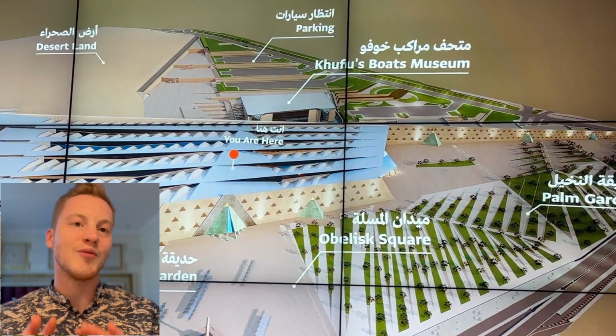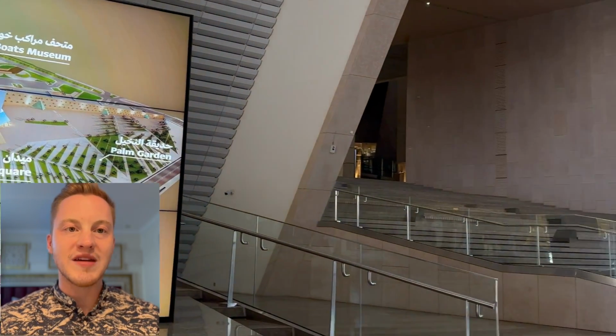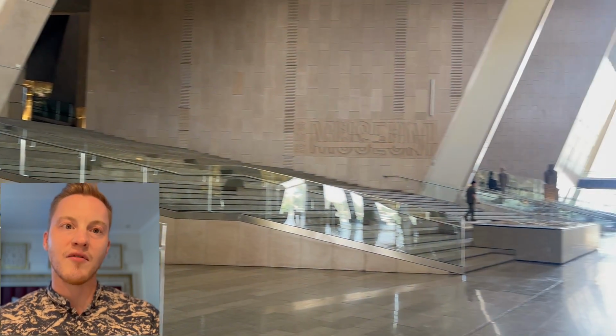With a spoiler alert, we still don't know when it is, but I got to look at the outside of some of the unopened galleries and areas of the museum, and I have some thoughts.